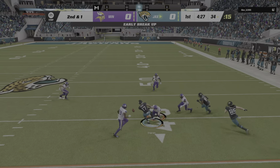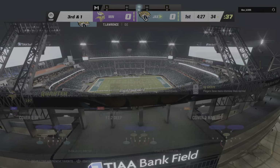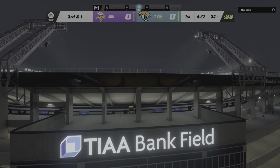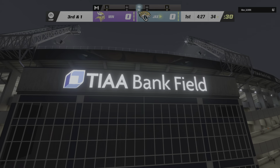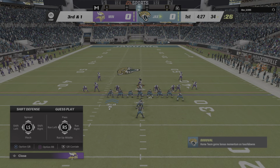Lawrence. And this throw incomplete. Well, the defender all over him that time, but it's going to lead to 3rd down. Well, that was his first target of the game, and it's going to take at least one more target to get him on the board. Took a nice substantial hit to jar that catch loose from him. Incomplete pass.